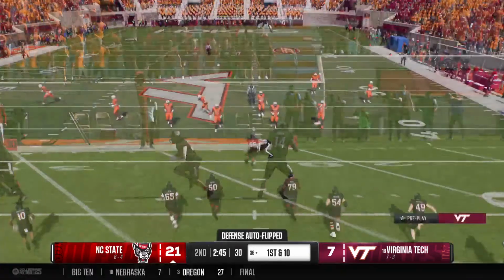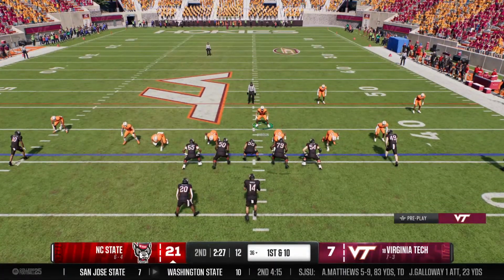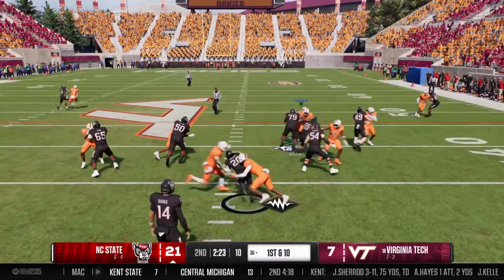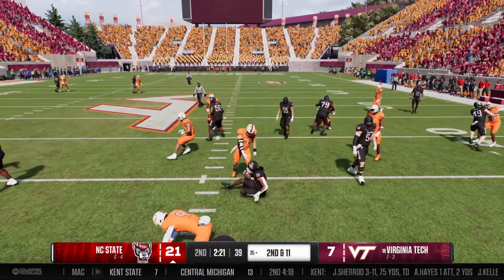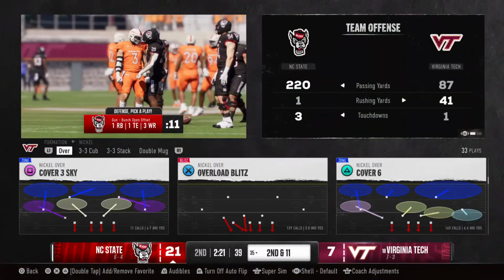And that's a nice 3rd down conversion for this offense. And I tell you what, the struggle for this offense has been stringing those first downs together. They're not in the top 50 in college football in first downs. They'll get one and then they kind of stall. Let's see if they can put multiple first downs together. Get one of those long drives going.